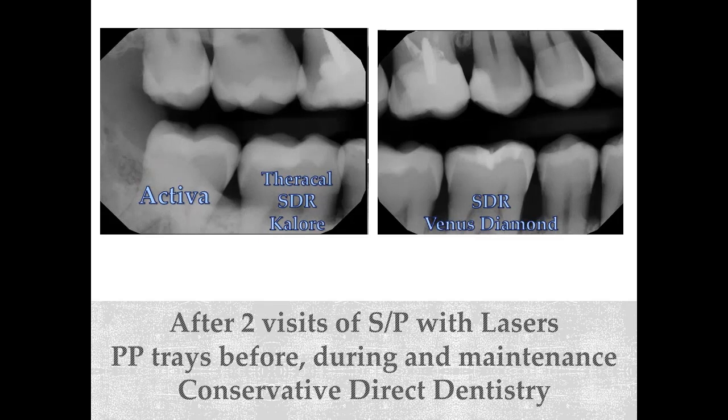So after really two visits of full mouth scaling and planing with lasers, while he's been on the Perioprotect before, during, and maintenance, here's all his final restorations. I rebuilt number three with a large composite. He couldn't afford a crown, rebuilt the contact. And this is conservative dentistry.